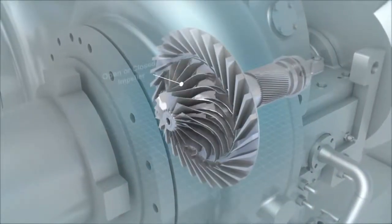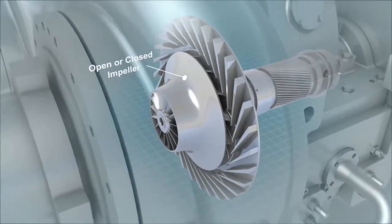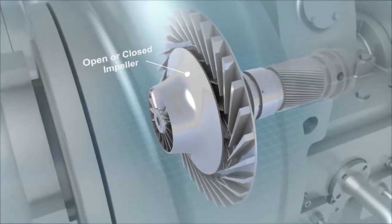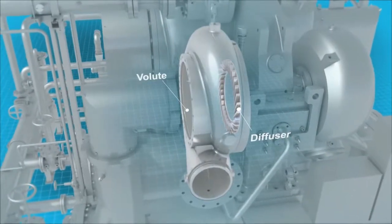Our impellers, available in open or closed configurations, impart kinetic energy to the gas. This is turned into pressure in the diffuser and then the volute.